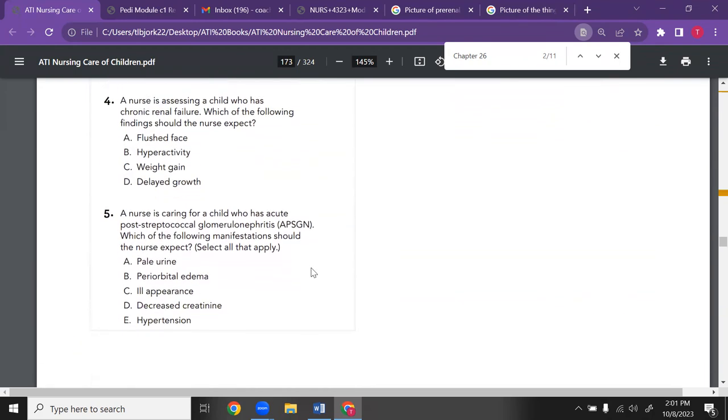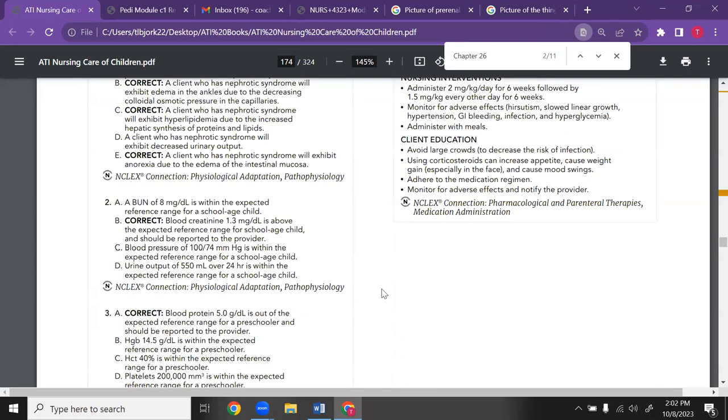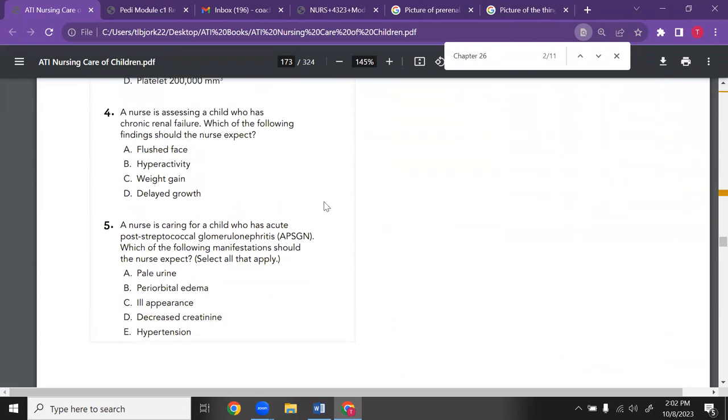All right. A nurse is assessing a child who has chronic renal failure. Which of the following findings should the nurse expect? Could be delayed growth too. Oh, it is delayed growth. Okay, let's go back and look at it. It said, which of the following findings should the nurse expect? Yeah, delayed growth. Maybe there would be some gain.